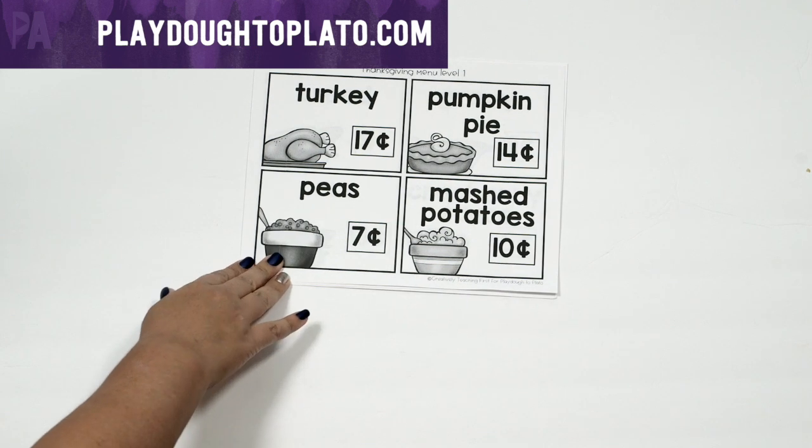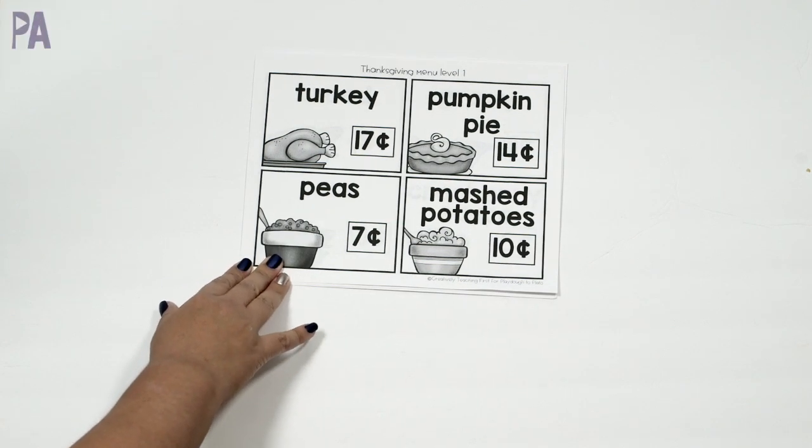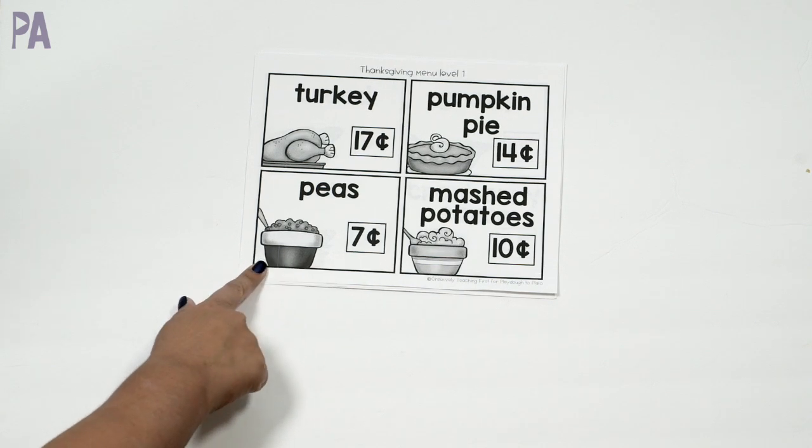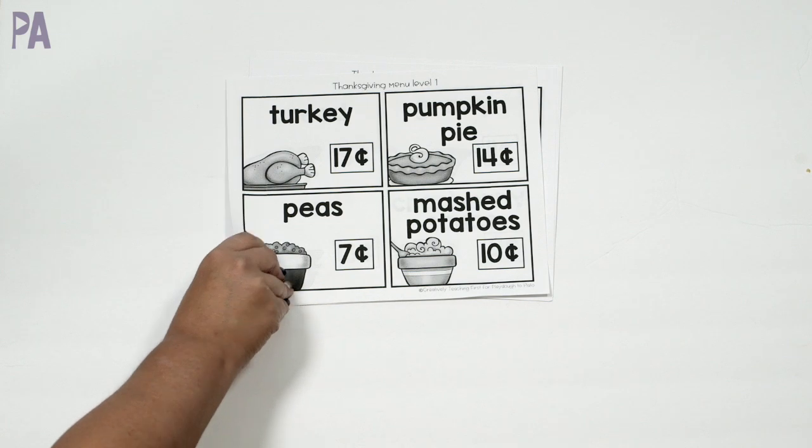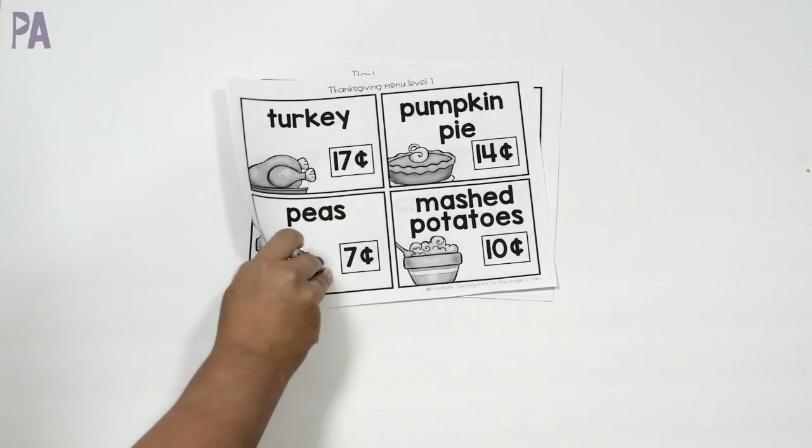This one is from one of my favorite websites to get some free materials. It's Play-Doh to Plato. I actually had the joy of meeting her at a conference not too long ago, and she is just a delight. So I love that I can support her.